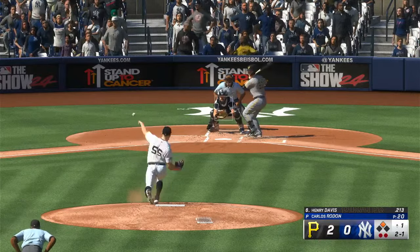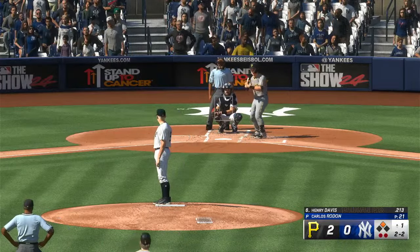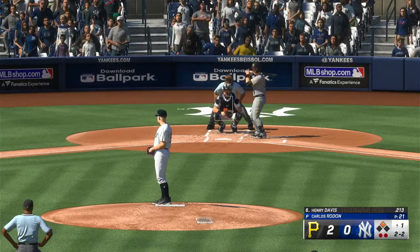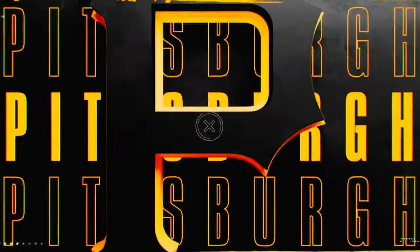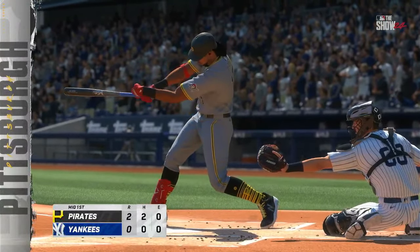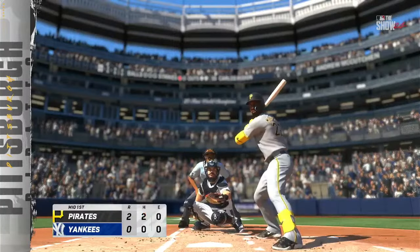The pitch. Late on that fastball. 2-2. Got him swinging. But 2 round trippers in this inning. The long ball was working. And it's 2-zip. You're watching Major League Baseball on The Show.